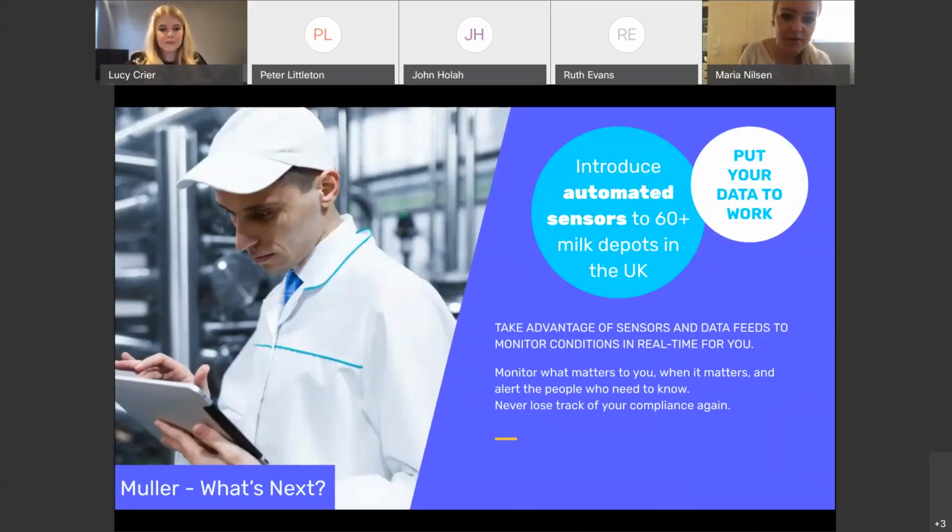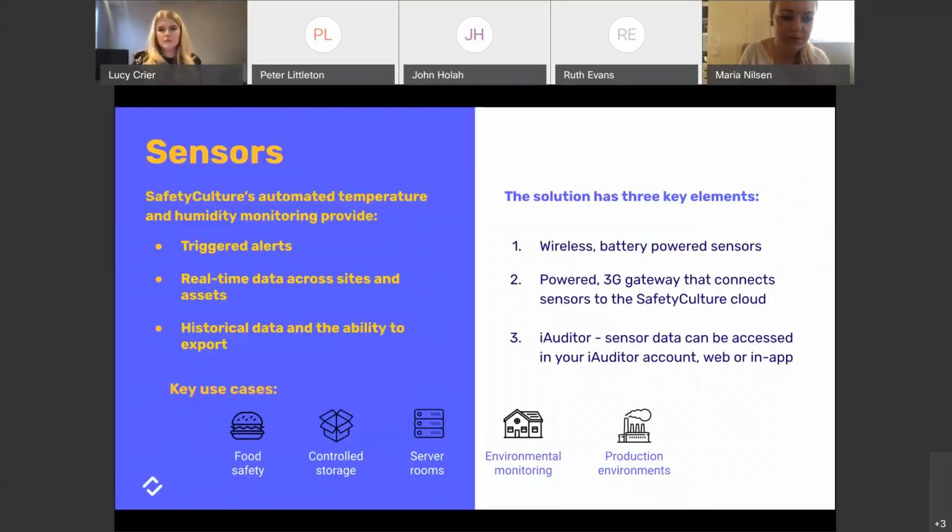This is done in various different ways at the moment across the depots, ranging from manual readings to old sensors noting temperatures on discs by drawing a line on a piece of paper. So they want to evolve from this, and this is the next step for us in helping Muller improve their business. So I'll hand over to Mike now to take you through what our sensors look like and another use case as well.